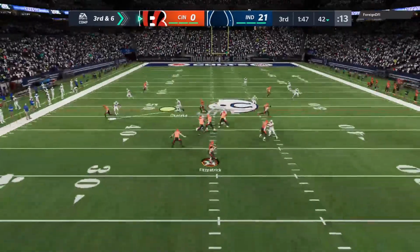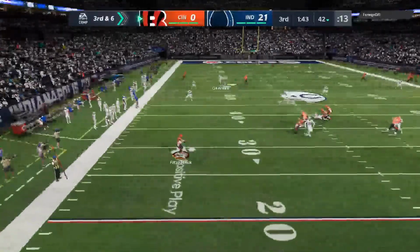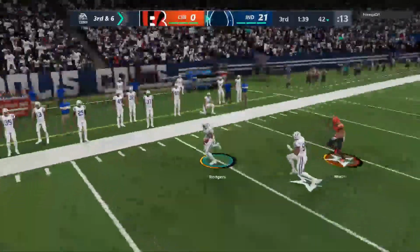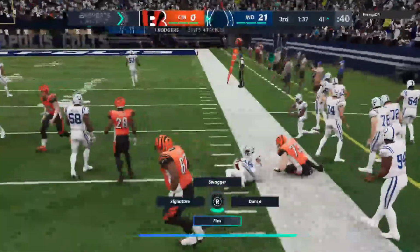On third down, Fitzpatrick. He rifles one that's intercepted. Picked off at the 45.